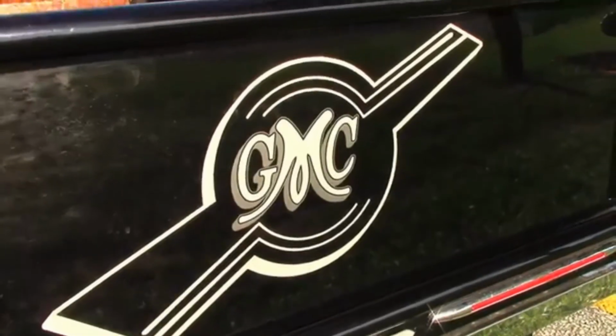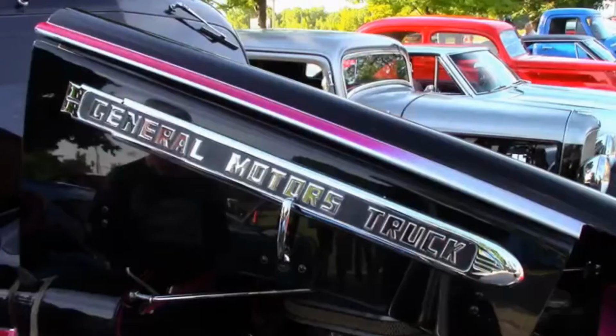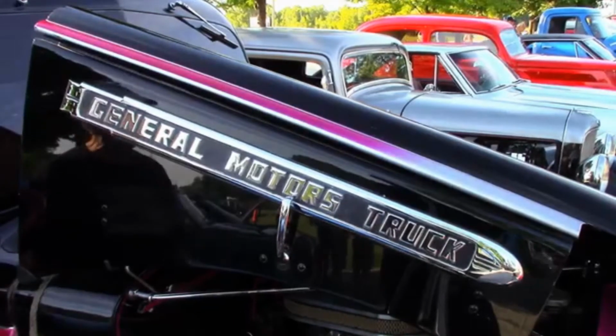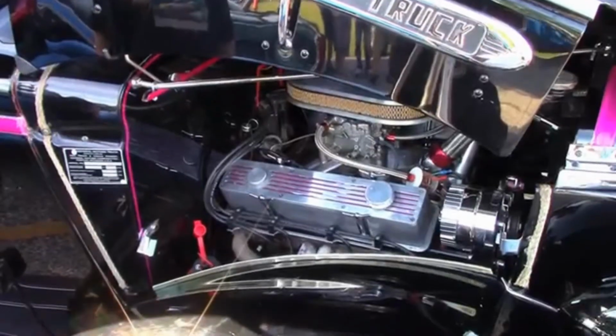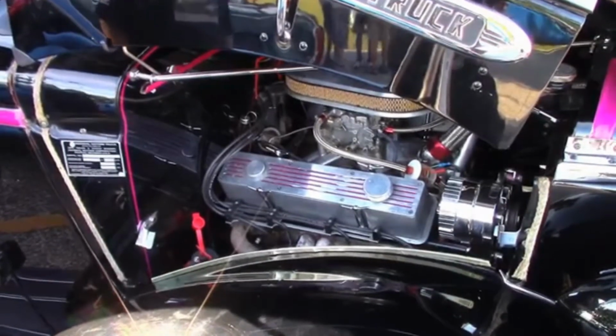Here's a look at the oak bed in the back. Now, that's what I call badging. There's no doubt this is a GMC. Under the hood is a powerful 327 with a 4-barrel, but Bob never pushes it. No, I never abuse. That's one thing. I've always had hot rods and Model A's and rat rods and that, but I've never let them go. I never raced them. No, it's not my thing.